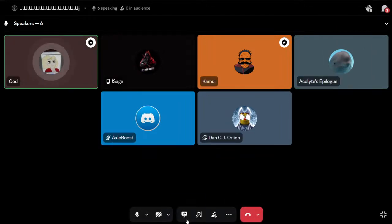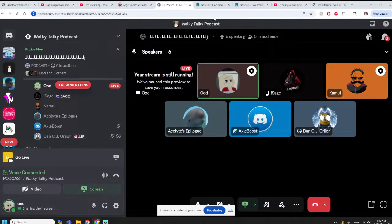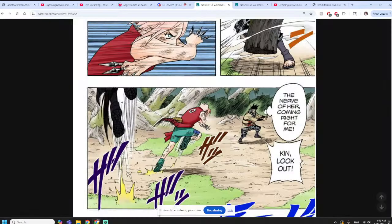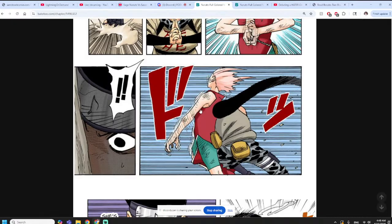Okay, so a couple things. First of all, I'll share my screen. On this topic, I just have like three minutes of stuff to add here. On this panel, at this exact moment in time, do we think this is the real Sakura or the wood? The wood. Yeah, I think when the contact is made is when the trade... wait, I just realized. Is she applying the transformation jutsu to the log when it's teleported?